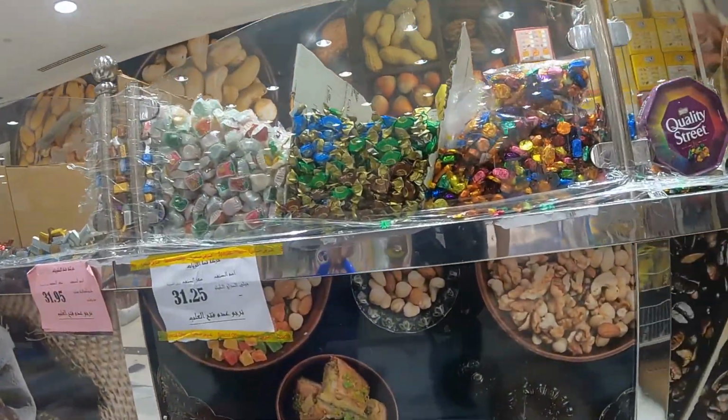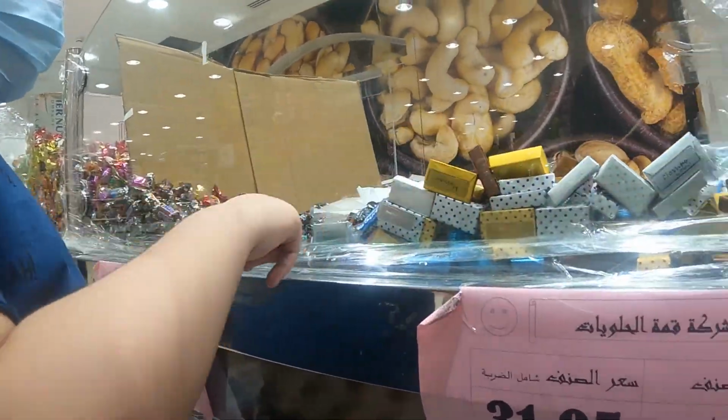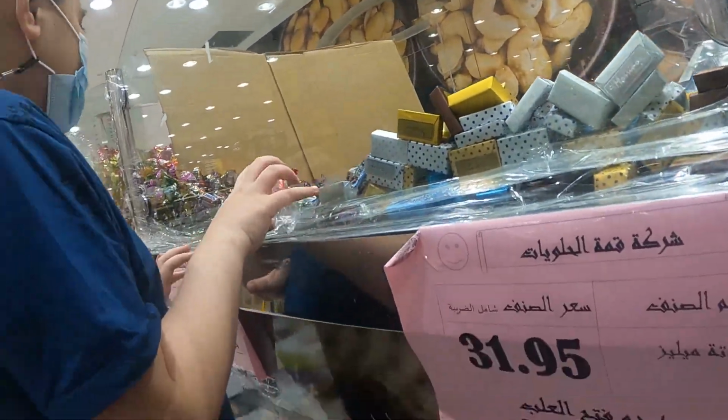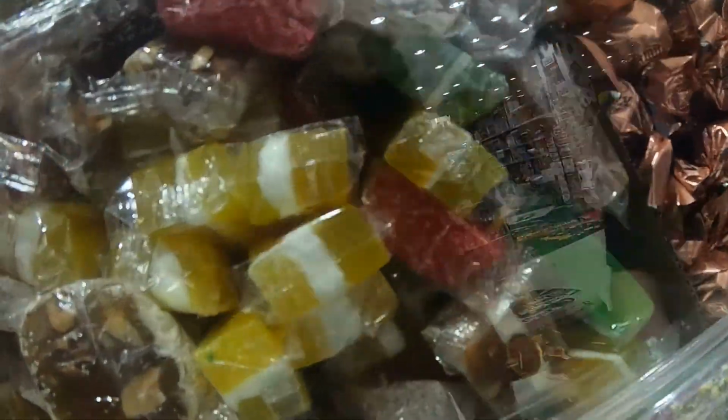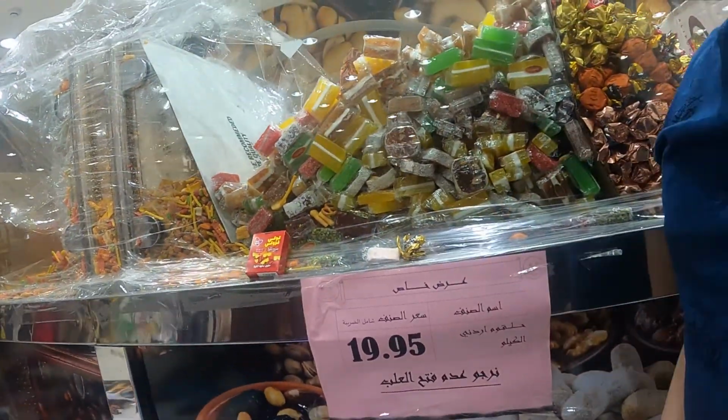Oh, they have a lot of... They have a lot of... They even have the Bounty chocolates here. Random chocolates. Don't get it. Just what? Buy it when you get it.